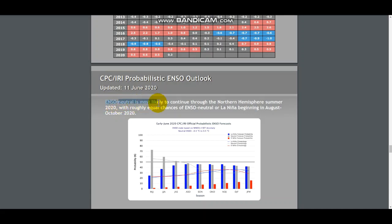ENSO neutral is most likely to continue through the northern hemisphere summer 2020. So most of summer will remain in ENSO neutral, but with roughly equal chances of ENSO neutral, so staying the same, or developing into a La Nina beginning in the August through October timeframe of 2020. So in that timeframe, August through October, it will be decisive, and it will be kind of like that breakthrough, whether it will be a neutral or a La Nina.